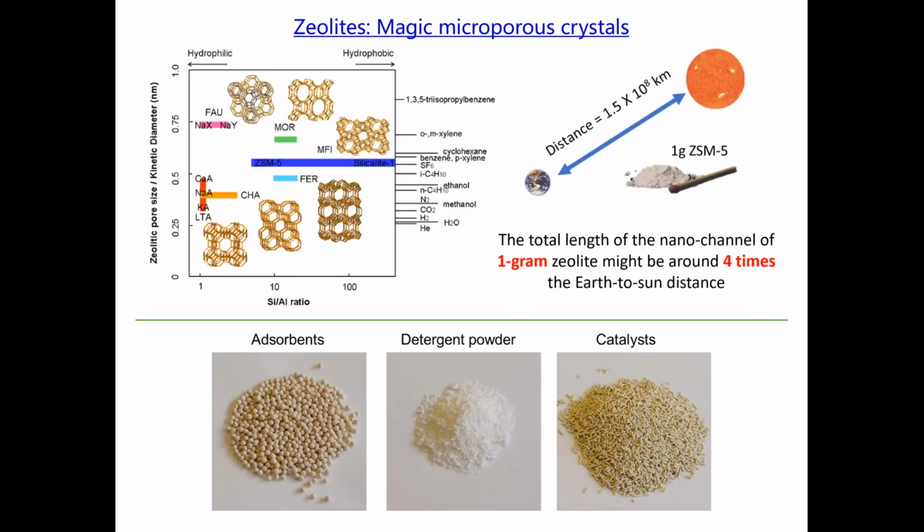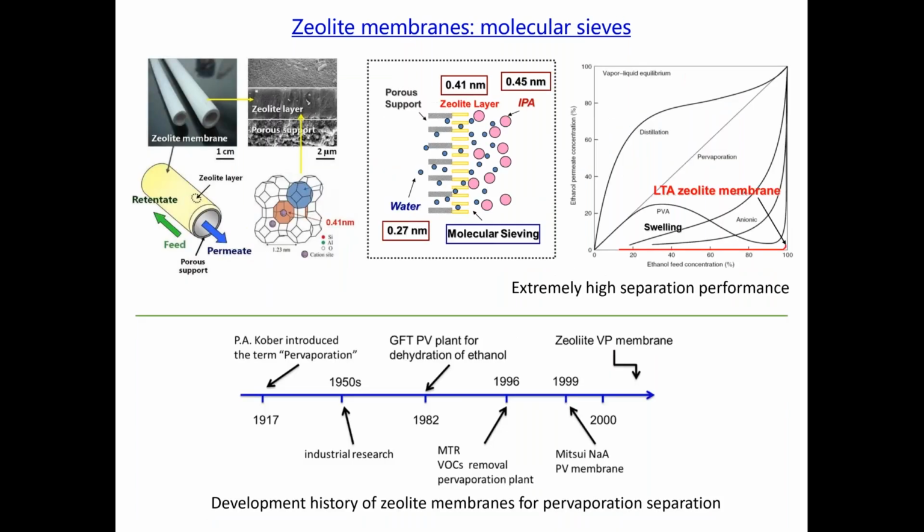Zeolites are such a kind of materials. They are macroporous crystals with abundant nanopores. Taking ZSM-5 as an example, the total length of the nanochannels of 1 gram of zeolite might be around 4 times the Earth to Sun distance. But only when zeolite materials are made into membrane form is it worthy of the name molecular sieve.